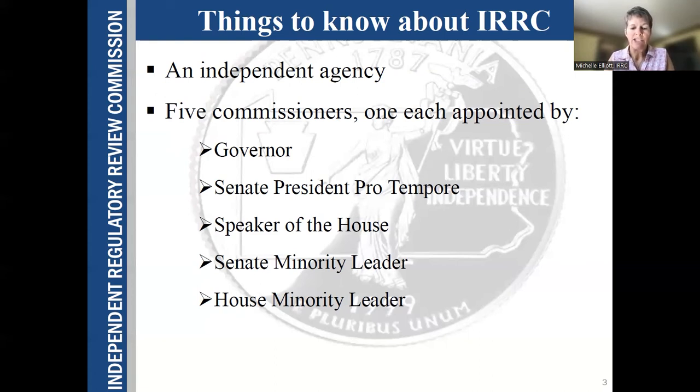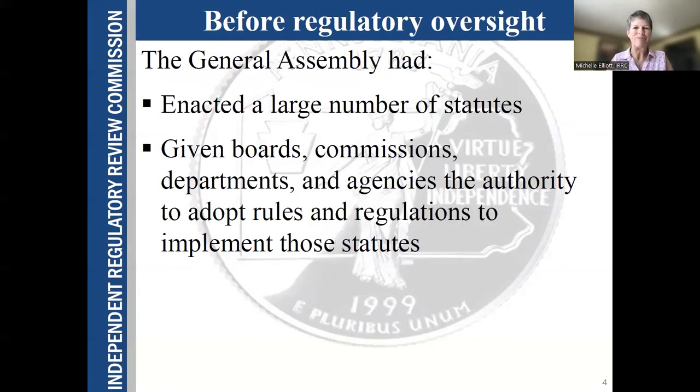Our commissioners each serve a term of 3 years, except for the commissioner who is appointed by the governor. And the governor's appointee serves at the governor's pleasure. We'll discuss this later, but the role of our commissioners is ultimately to vote on whether to approve or disapprove a regulation. And that's their primary role in the regulatory review process. Next slide, please.